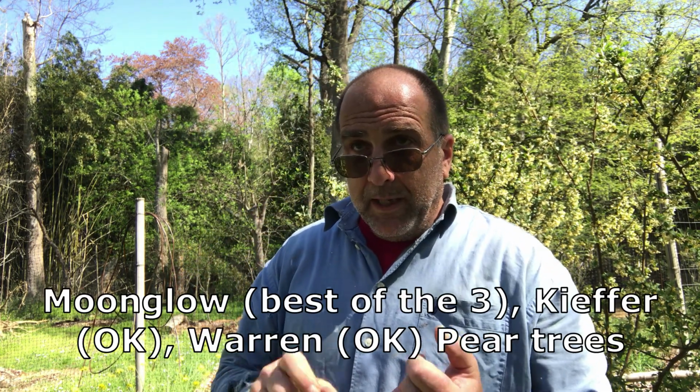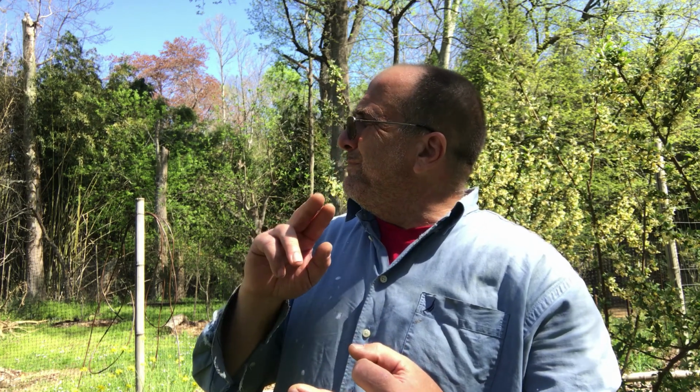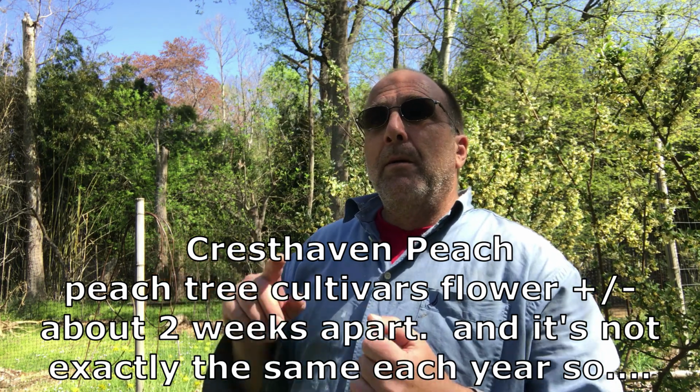The other plants that are flowering right now are our pear trees, the Kieffer. The Moonglow is flowering the best. So Moonglow is right up there, the Moonglow pear. The peach just finished, so I shouldn't mention the peach. The peach just went off. It's done. Pear.